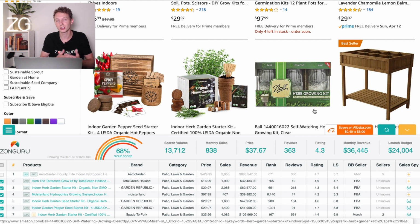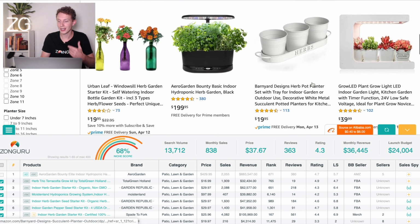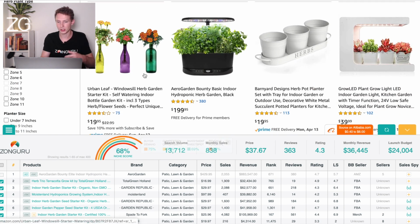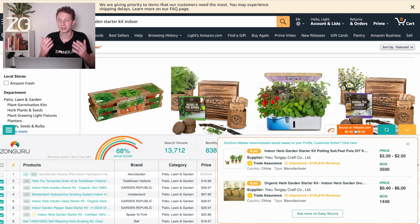Luckily, we have integrated Alibaba's Easy Source directly into the Chrome extension, so you can begin to think about and source your product without even leaving Amazon.com. So it's pretty cool. What I would next do is take a look at the category, make sure that it's not too competitive, that the demand is high, and then I would begin to take a look at what it would take to source this product.